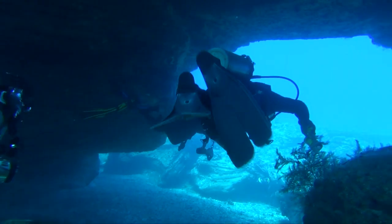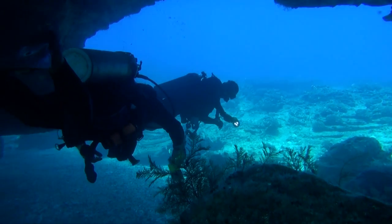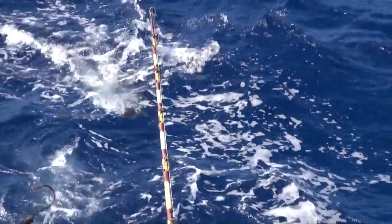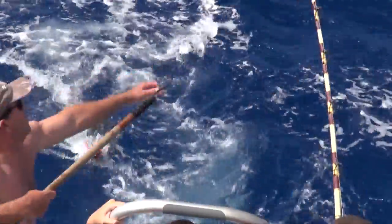Not many people in the world get the opportunity to go underwater at 60, 80 feet deep and scuba dive in a giant cave at the island of Niihau. If you ever get the chance to do it, I'd do it. It's spectacular. And on the way home, you might catch a big fish for dinner.